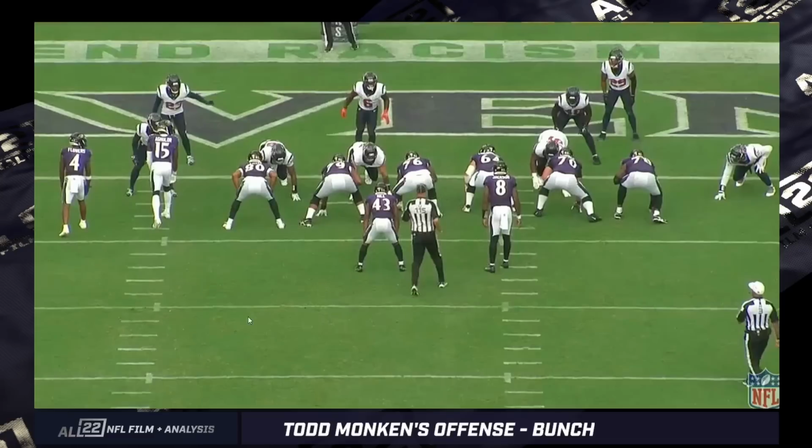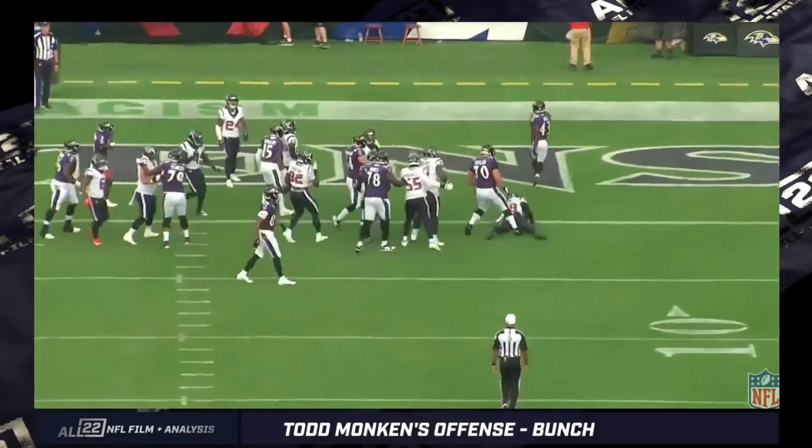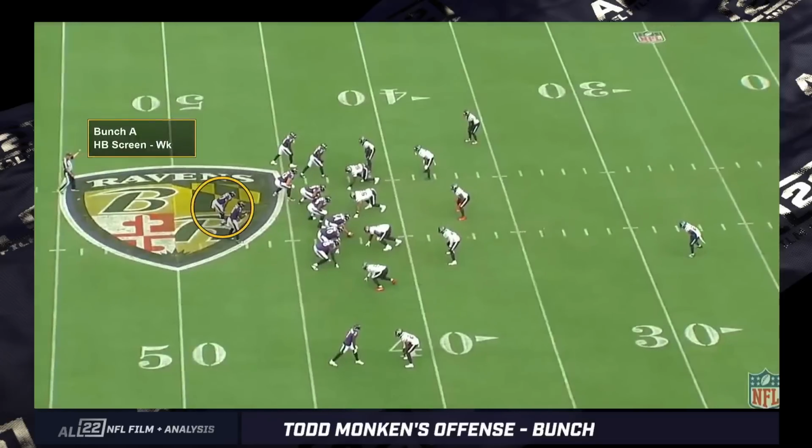So Monken is threatening over here to the outside, here to the B gap. Maybe he cuts it back, and then the screen as well goes off screen to our right, outside of our visual area right now. So he's threatening horizontally with 3 immediate concepts. Well, the screen is a delay, so. And then you got the bubble as well. This is a reverse engineered offense. Said this in the Discord a couple of days ago.